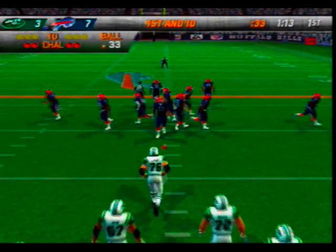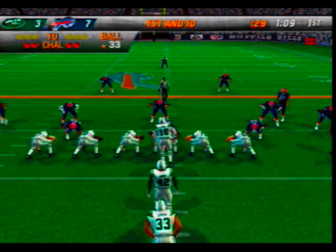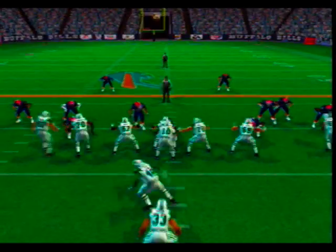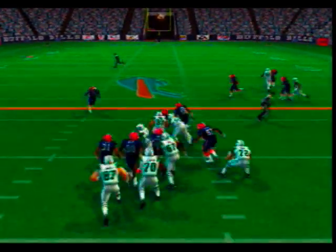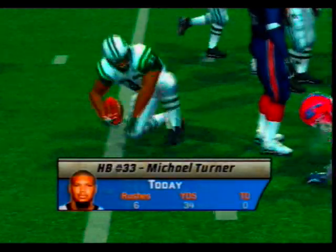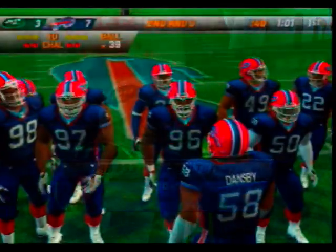First and 10. Ball on the 33-yard line. Keep moving. Let's turn it up, D. Turner in the backfield. To carry it. Dansby is there for the tackle at the 39. You never know when you're going to find some room and break loose into the secondary.